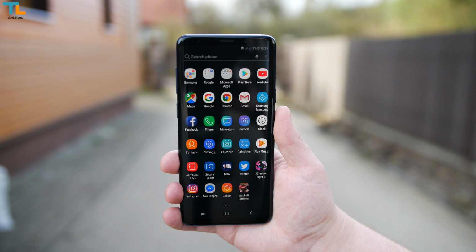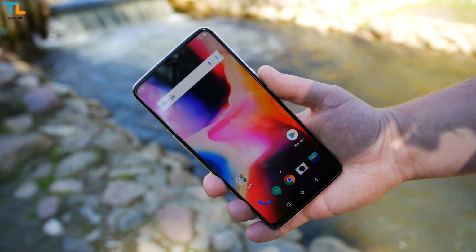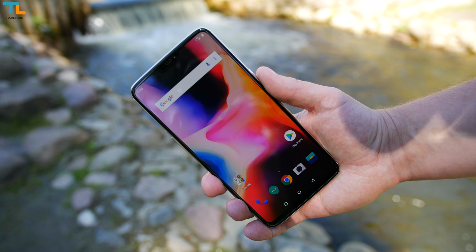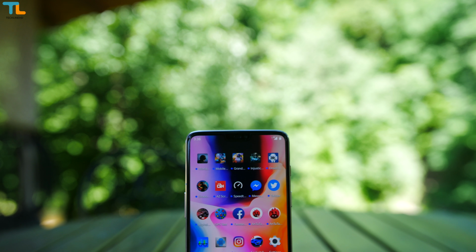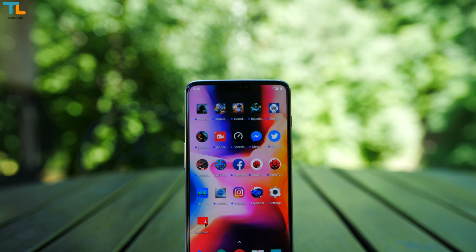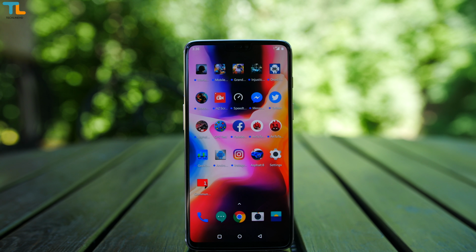If you can't live with these shortcomings and you can pay premium, go with the Samsung Galaxy S9 Plus or the Huawei P20 Pro, but if you think these features are not important to you, or you simply don't want to spend that much money for the latter phones, the OnePlus 6 is an excellent phone. In fact, it may be the best phone for the starting price of just about 530 bucks, and I can easily recommend it, despite a few trade-offs.